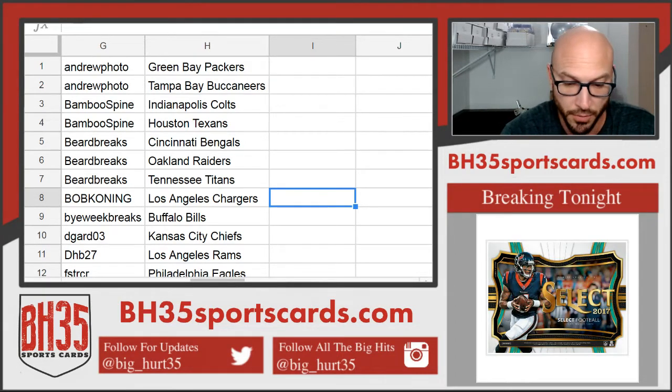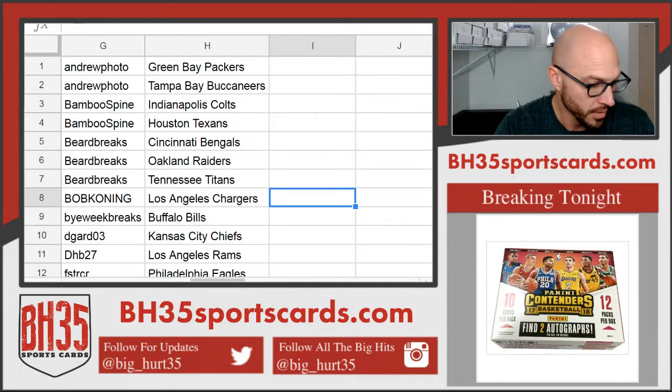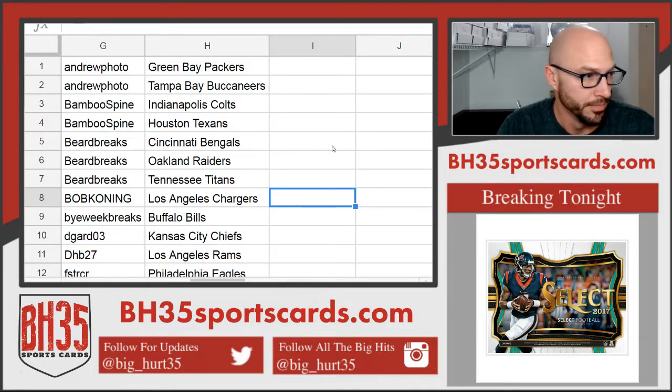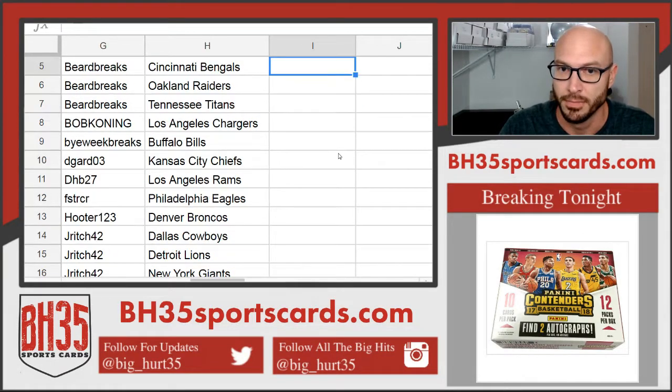2017 Select Football Half Case Break number 10. Last one. Last of the Select. So if it comes down in price, we'll definitely do a rebuy and do some more, but it's too high right now. I'd have to raise all these prices and then I'd still lose. So we can't do that. You don't want that. I don't want that.